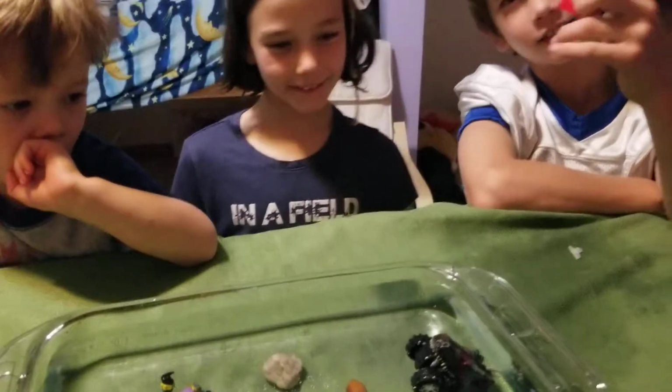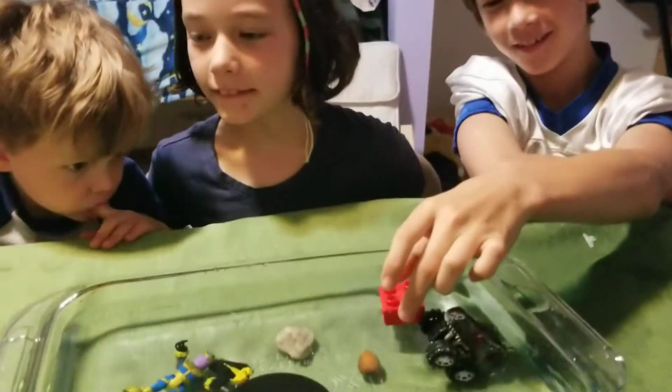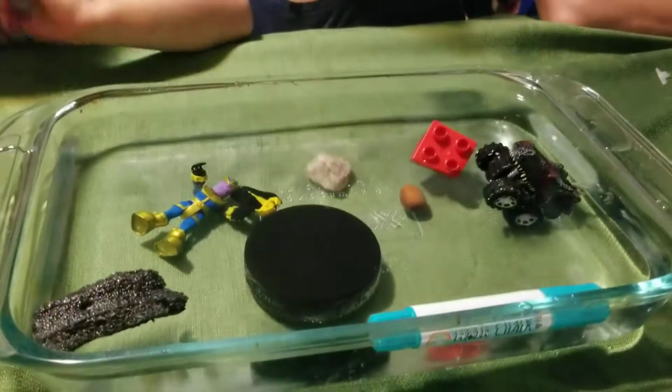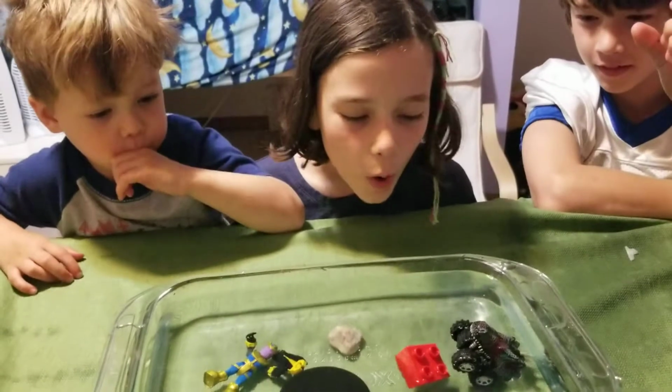All right, last one. I think it might float. It looks like it's floating. You guys are pretty good at predictions.